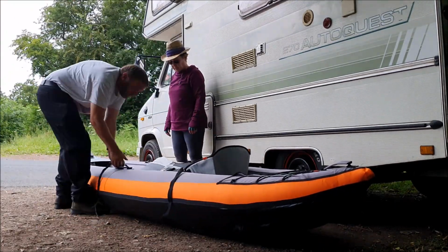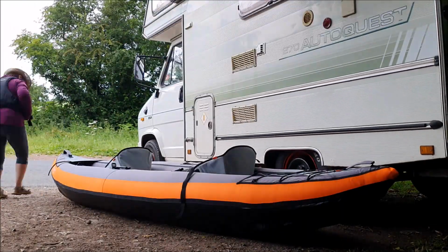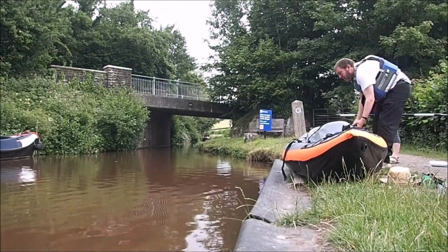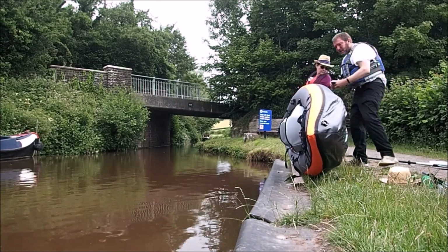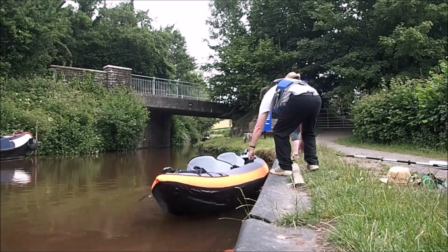Well, there we go, lovely. Actually pretty easy to put up. Yeah, no hassles at all, and yeah, looks pretty good so far. The kayak came with 3 small plastic fins which had to be slotted into the bottom. They help with the tracking to help you go nice and straight.